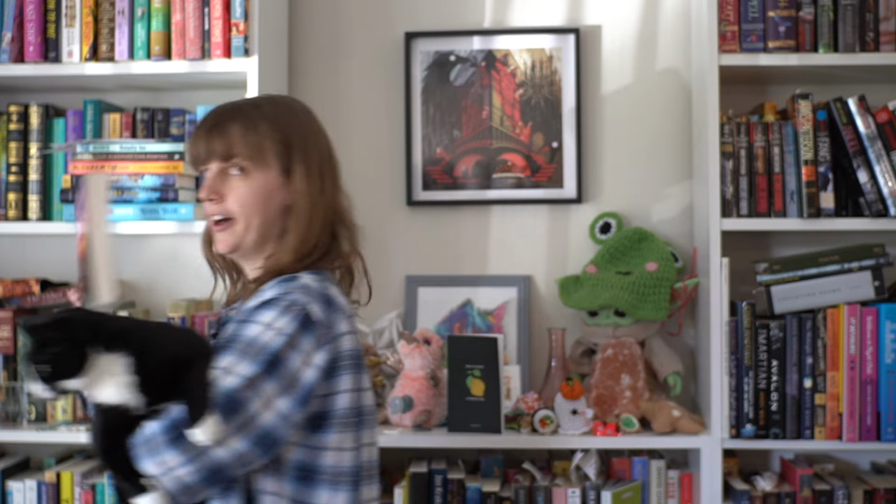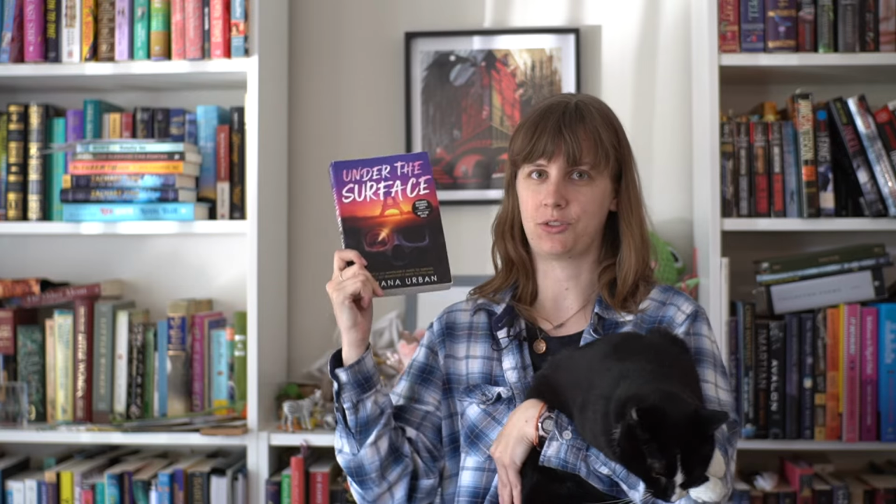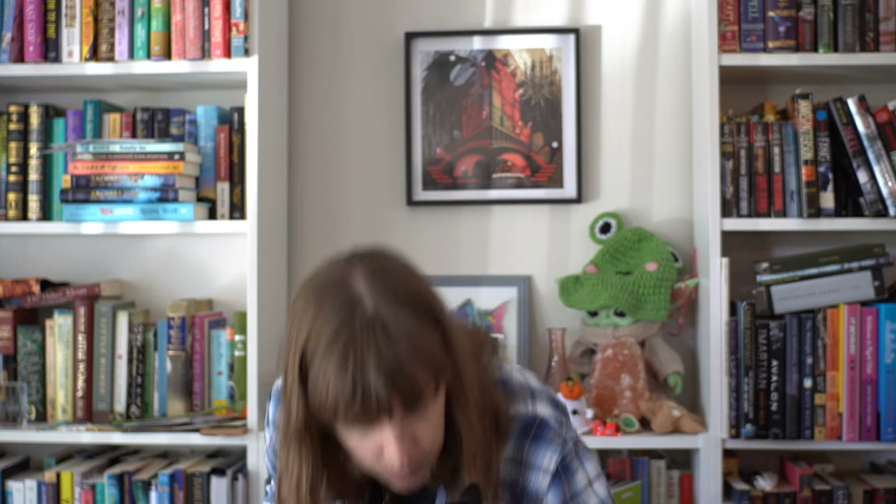U. Oh, Under the Surface by Diana Urban. Started off, I wasn't too sure, but then it got into it and it was really good, and the thriller aspect was amazing, and the romance I think could have been left out. But the thriller part had me hooked and went from like a 3-star to like a 4-star read just based on like tension alone.